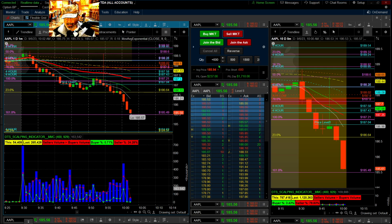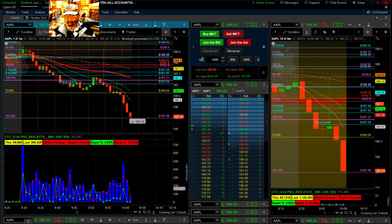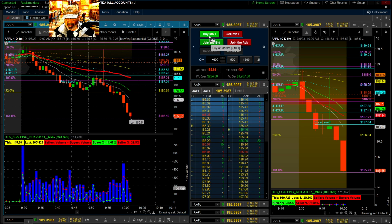Wow. Okay. So, here we go. How low is this thing going to go, guys? It is actually making a plummet here. So I'm going to buy it back if it bounces off that. So 185.50, is it going to drop? It dropped below it.